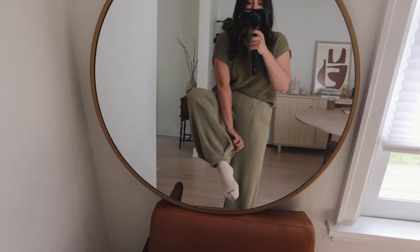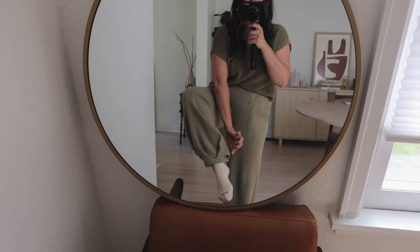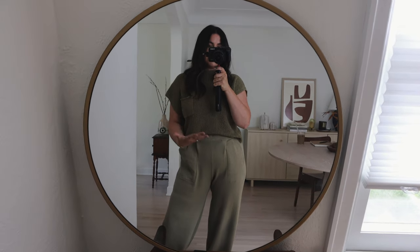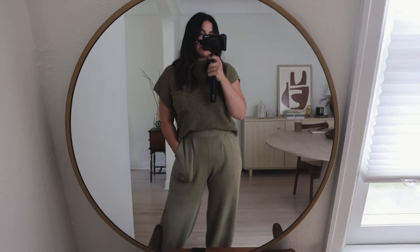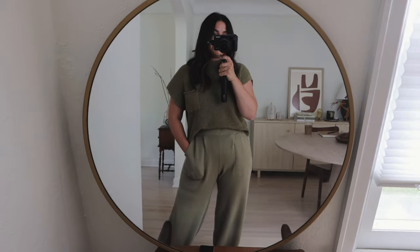These sweatpants are the most comfy thing ever. The ends at the bottom kind of cinch in at your ankle. So they're just super cute and fun. And it's extremely comfortable, but you still look pretty put together. So I will link it below. I just think it's so cute and I'm obsessed.